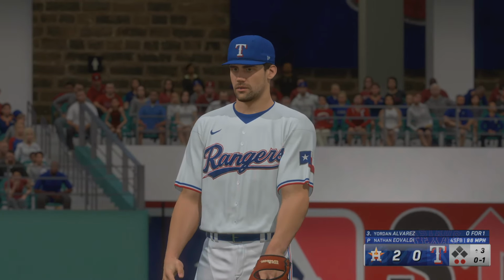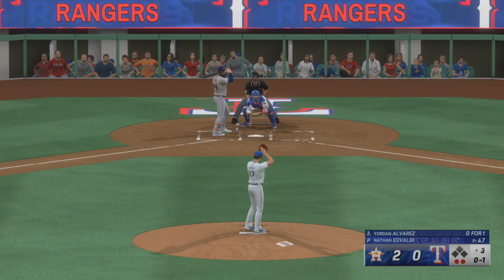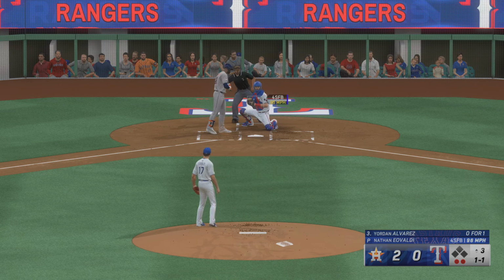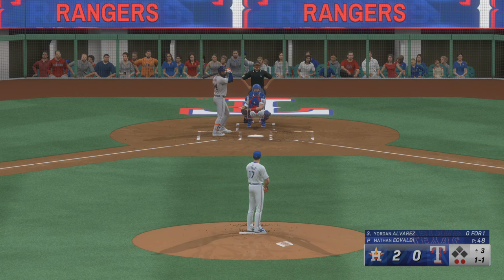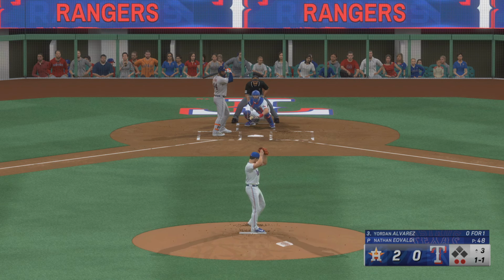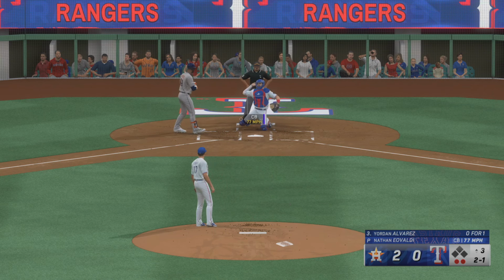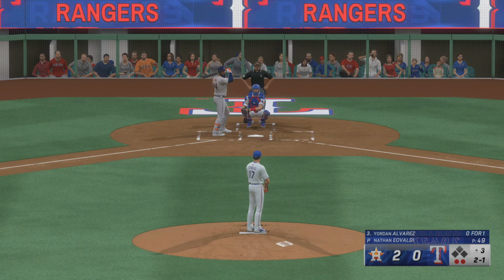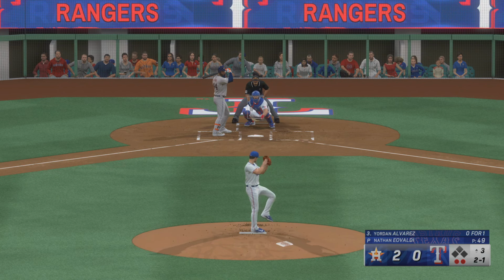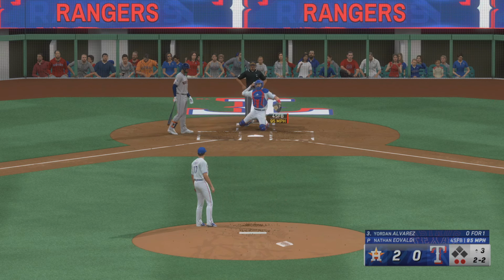Not sure if he was expecting the pitcher to come right at him, but he got a nice cookie there and just watched it the entire way. And now it's even up. 2 down, nobody on. We're here in the top half of inning number 3. And another ball. The pitch. That clips the corner. 2-2.